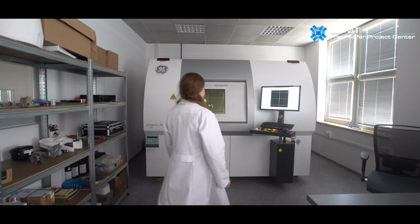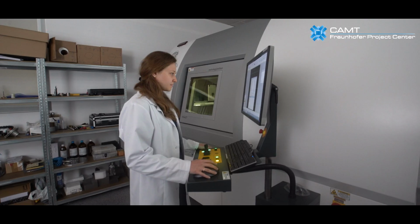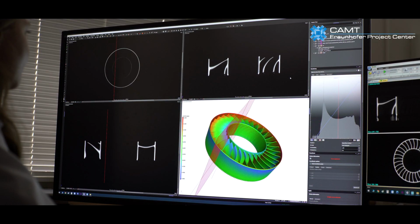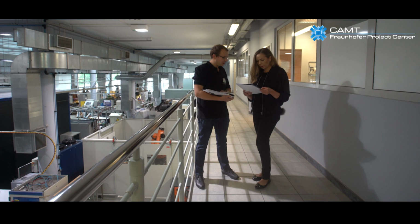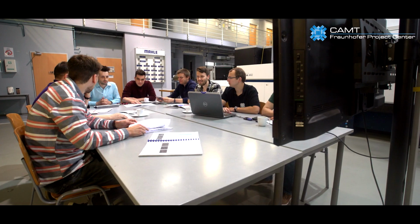The Computed Tomography Laboratory specializes in non-destructive quality control. The laboratory provides qualitative and quantitative measurements of geometric features and internal structures, porosity, and also deals with defect detection and comprehensive reverse engineering. As a reliable and credible research partner, CAMT has participated in over 40 national and international research and development projects as a leader or consortium member in recent years.